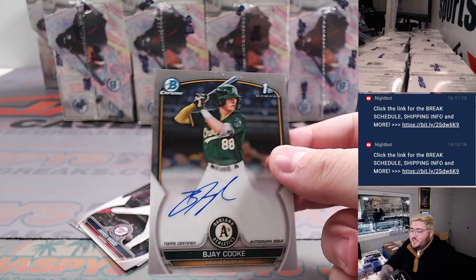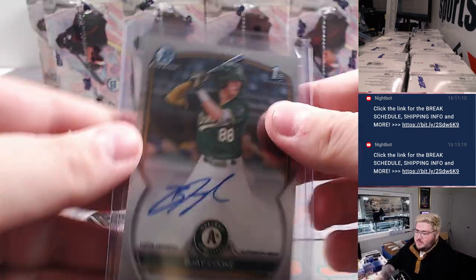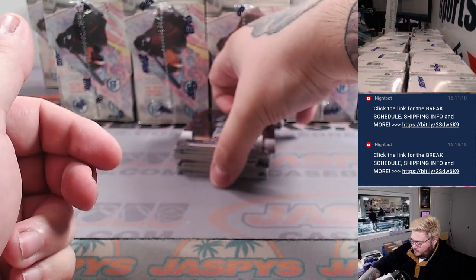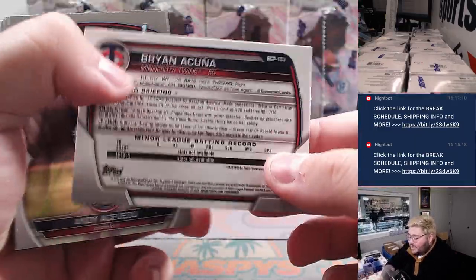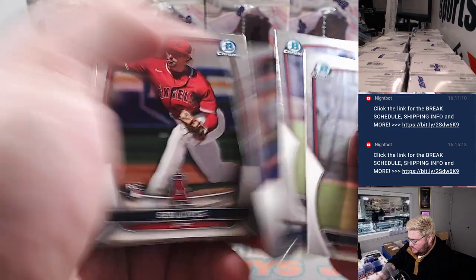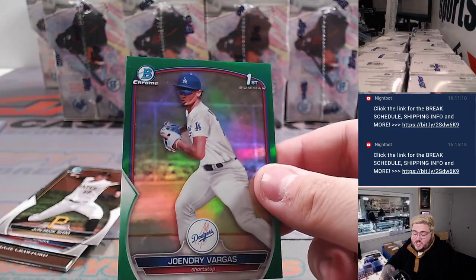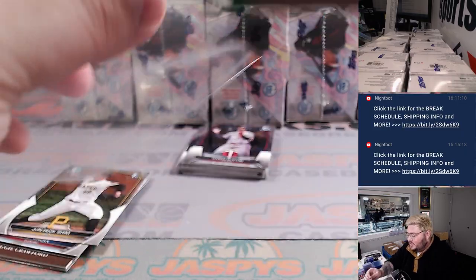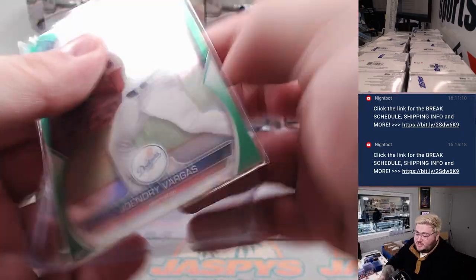Here's our first auto. It's BJ Cook. Second base Bowman first auto for the Oakland A's. It's going to go to Joe M. Shimmer Brown Acuna, these are non-numbered. Ooh, that's a nice one. One of our big chases for the Dodgers. Joe Henry Vargas on the green, true green. 98 out of 99 for the Dodgers. Gonna go to Kyle Mertz.